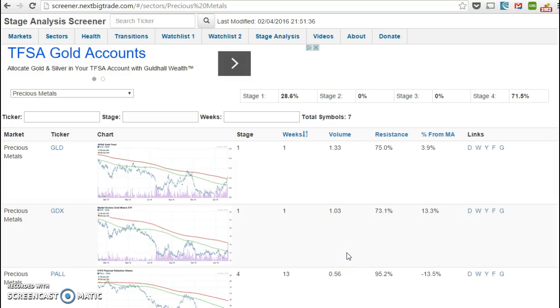Let's take a look at the gold market. We've had some huge gains in gold stocks this week. On my stage analysis screener at screener.nextbigtrade.com, GLD is now back in stage 1 as well as GDX.